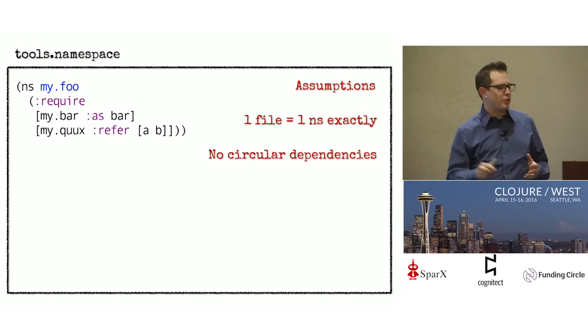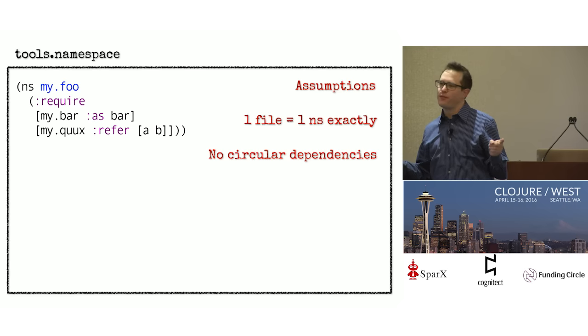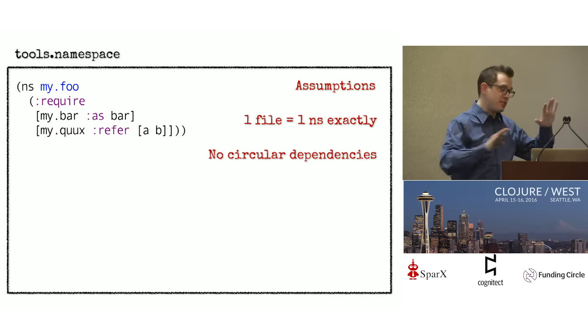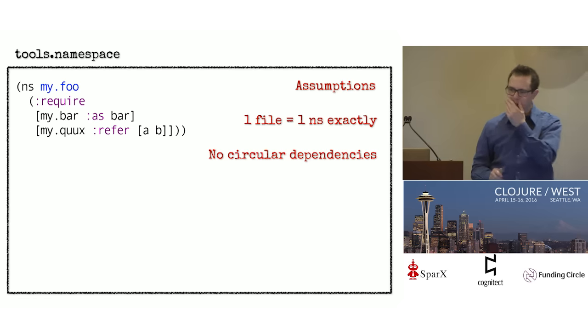Another assumption I make is that there are no circular dependencies between functions in different namespaces. Again, Clojure itself does not enforce this, but in order to build a set of relationships of namespaces, it's much easier if I can just say there are no cycles in that graph. So I'll make that assumption as well.